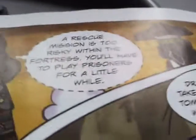We've got them. Woo! A rescue mission is too risky. Within the fortress. In the fortress. So Cole's got them. Cole's rescued them. And he's taking them to the base. And then, but they come across some other people. And Lucy. We have everything under control. Nothing more to say here. We rounded them up. We can continue preparing for tomorrow's hunt.